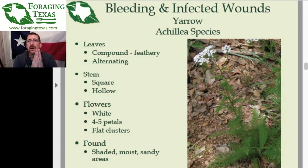Now, there are a number of domesticated versions of yarrow. They all have the same medicinal properties, so you're good there. If you're growing yarrow in your yard and it happens to be orange or yellow, that's fine. It will still have all the medicinal properties. But usually in the wild, it will have a flat cluster of white flowers at the very top of the plant. The petals will vary between 4 and 5 petals.